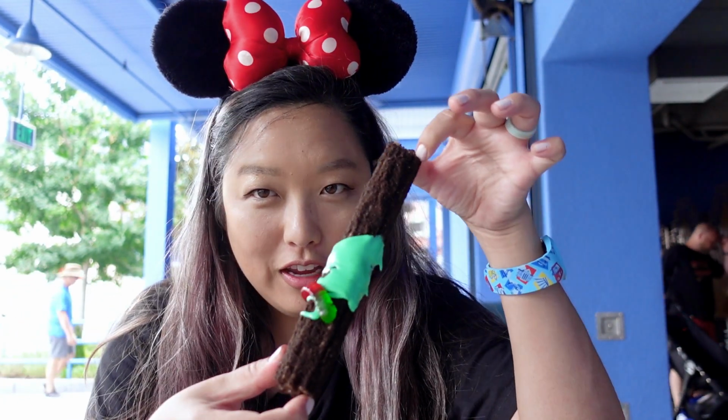One of the items they had this year, a new item, is their Oogie Boogie churros. This is a cookie-crusted churro, covered in cookie dust, probably like Oreo dust, and then it has green icing and gummy worms. So it looks creepy crawly and delicious.